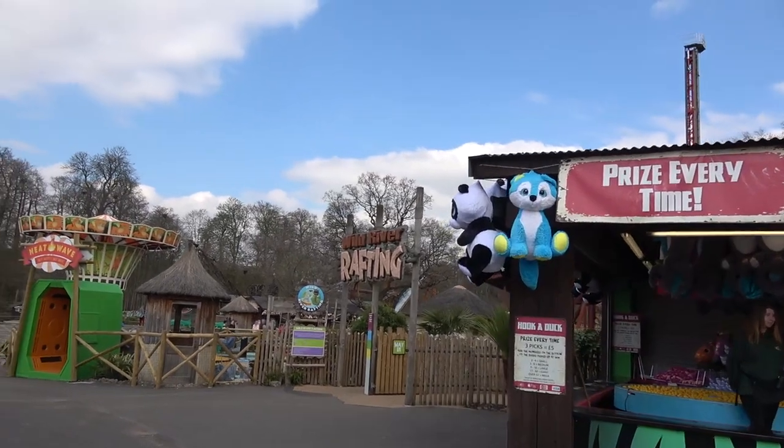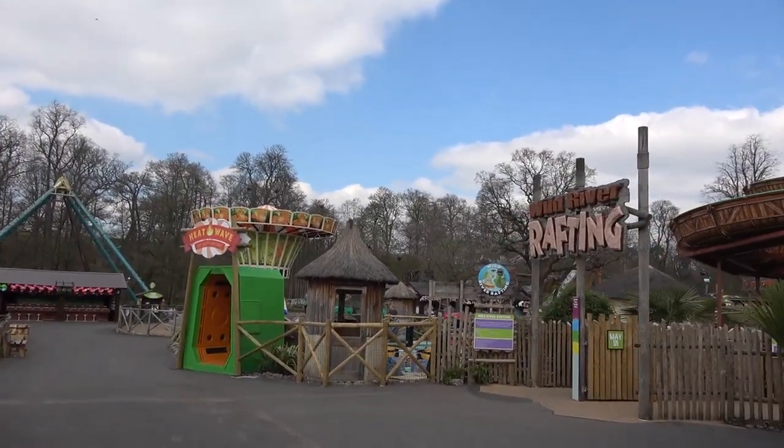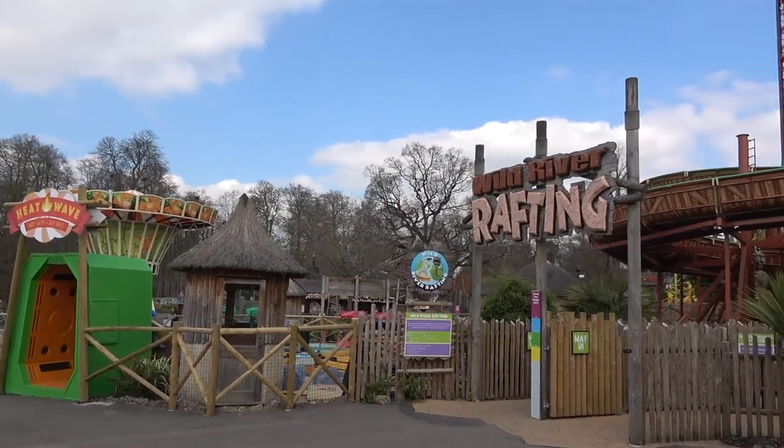Like we say, it's only Shark Island closed, which is the little ride just here. Looks like it's just having a bit of extended maintenance. We're still quite early on in the season.